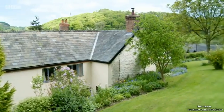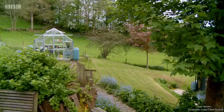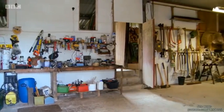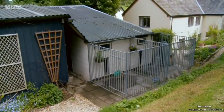This property really does offer an incredible amount of space, and that continues outside with 1.5 acres of land, made up of a formal garden and a paddock, perfect for that pony for the girls. The outbuilding, currently set up as a workshop, could prove to be a great stable for a pony, and there would still be room for Oscar's kennel. That should keep everyone happy.